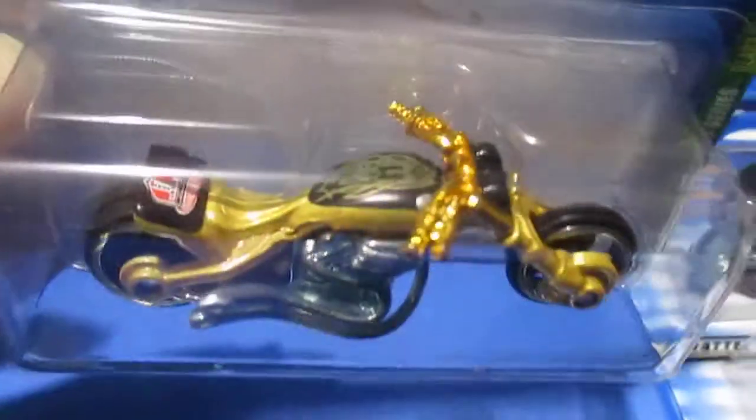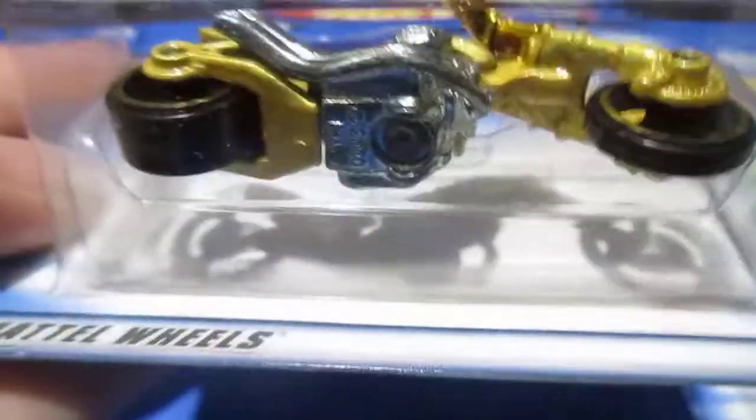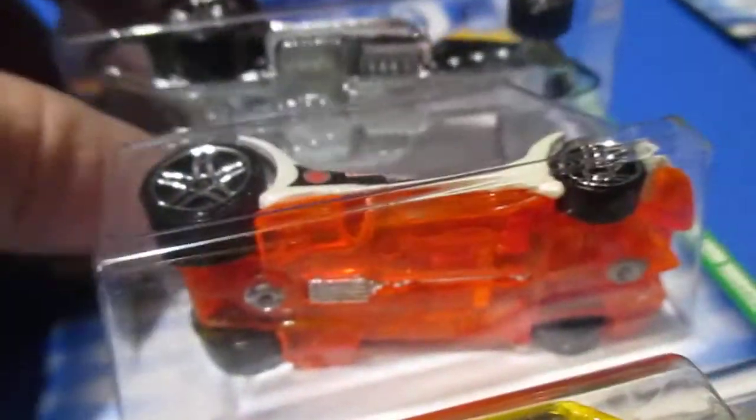Number five, be the Blastlane. Got your Treasure Hunt logo on the top. Some nice graphics on the tank. They didn't have any rubber tires for motorbikes at the time, so they have plastic wheels on it. And some of them didn't have rubber tires either.